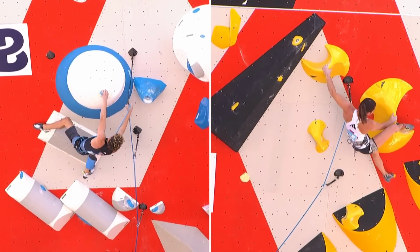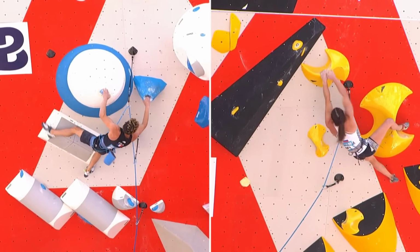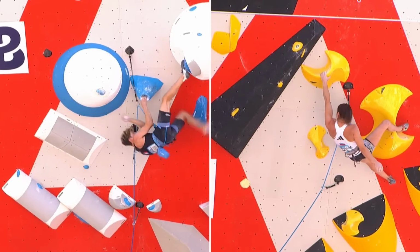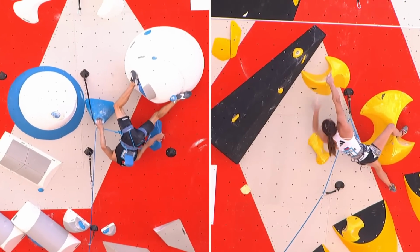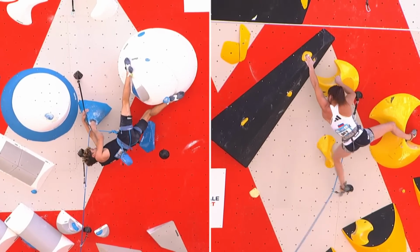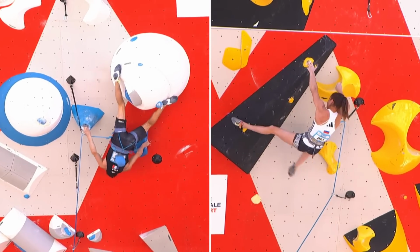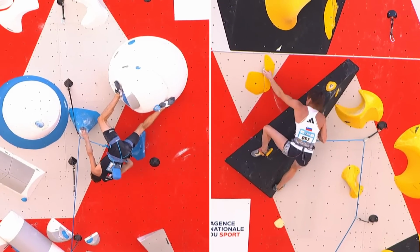Big left-hand pinch move, gets the heel locked in. Mejdi, keep an eye on him. He will start this fun sequence that I think he's going to enjoy. Spins around immediately. And look at that, that's unique. So he's trying double heels. He's got heel on the right-hand jug and then a left sort of scrubbing. Vita Lucan as well gets the left hand in the pocket. Good work from her as she drops into the undercling.